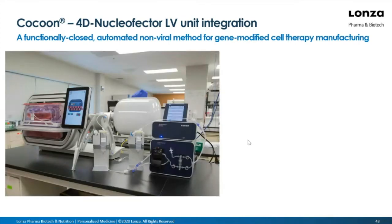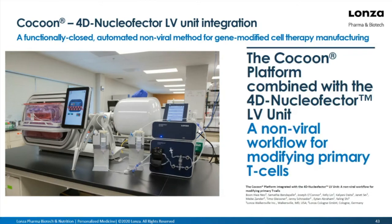So this is how it looks on the bench. Of course, you can stack it on a Cocoon tray, but for the one that we have in our process development lab, this is how it looks on the bench. So this is a Cocoon which is open, and this is the brain, and this is the nuclear factor LV devices that are connected to the Cocoon system. So this is the white paper that you're able to easily Google. If you need it, you can get it from NextGene as well.